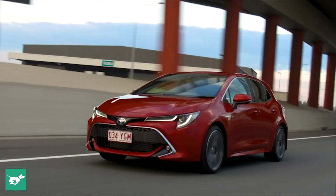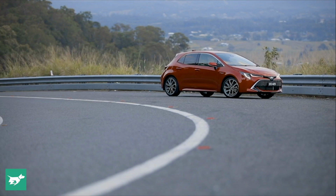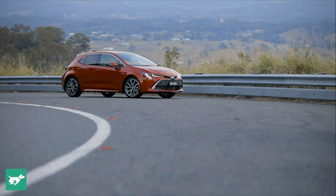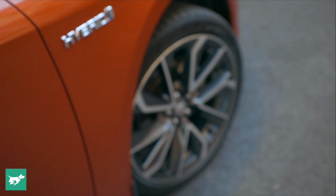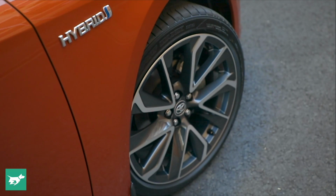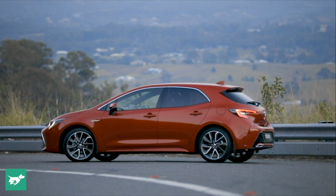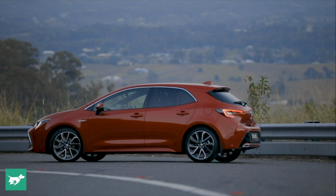But otherwise, this is a very, very good small car, showcasing impressive dynamics, good fuel economy, a comfortable cabin, and lush styling. For the first time ever, the Corolla is worth a serious look if you're thinking of buying something more premium like a Volkswagen Golf or Ford Focus. That alone speaks volumes.